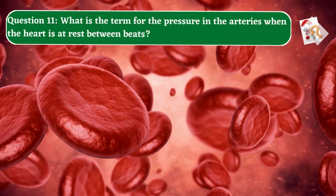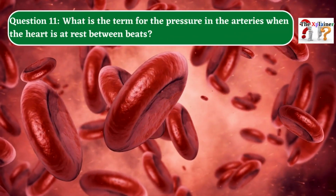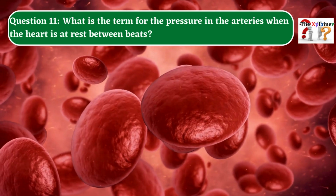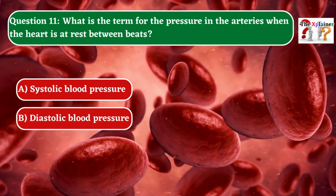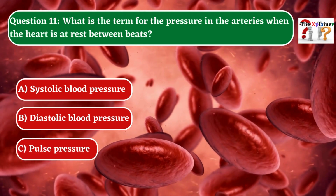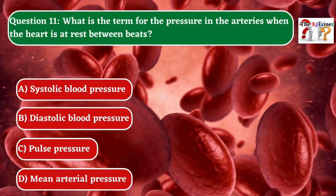Question 11. What is the term for the pressure in the arteries when the heart is at rest between beats? Is it A, systolic blood pressure, B, diastolic blood pressure, C, pulse pressure, D, mean arterial pressure?